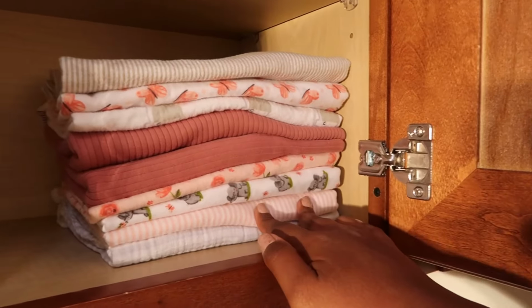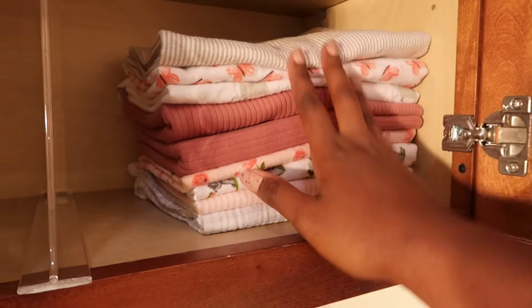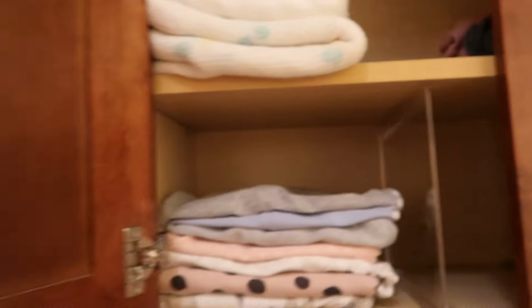And then I just untagged some more swaddle blankets, so I'm gonna put those in there. And then these are just some cute little outfits that I plan on hanging up. I just haven't hung them up yet, but they're still nice and clean. So that's that.